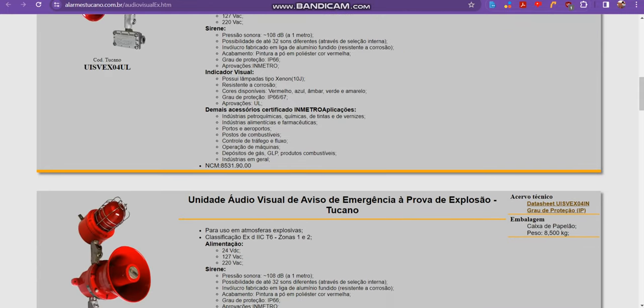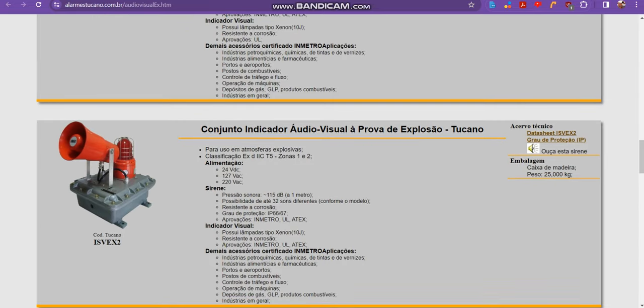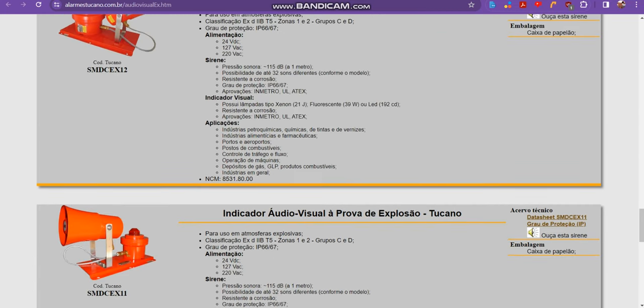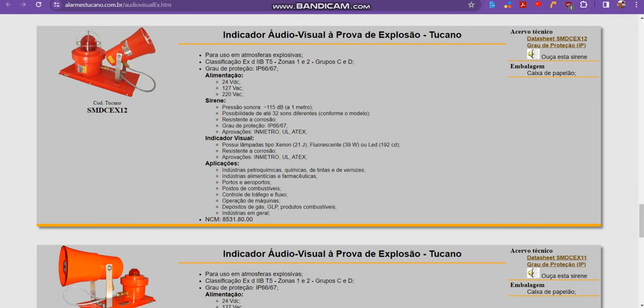Okay, I have this siren here, this one here, and this one here, and they also have the same sound as these sirens over there, and this one as well. And this one here is supposed to have a sound, but the link is broken, guys. How do I get the broken links fixed? I tried to figure out what this siren sounds like, but the link is broken.